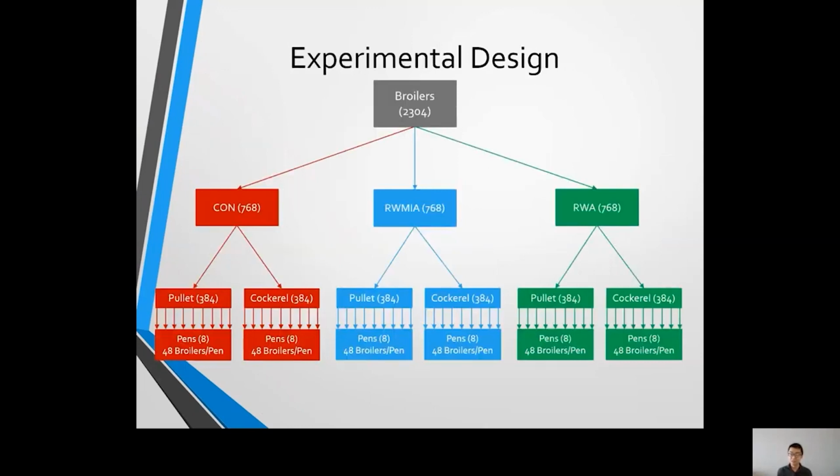So my study investigates the effect of different feeding programs on the antimicrobial resistance profiles of broiler chickens. A total of 2,304 day-old Ross broiler chicks were allocated to 3 different feeding programs. Conventional feeding program fed a basal diet with bacitracin and avilamycin, also known as conventional or CON. A basal diet supplemented with avilamycin, raised without medically important antibiotics or RWMIA, and a vegetable-based diet raised without antibiotics or RWA.